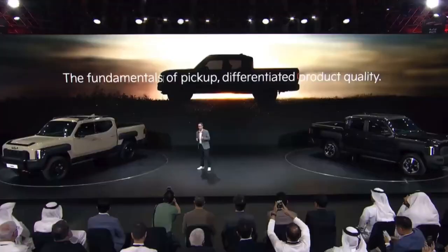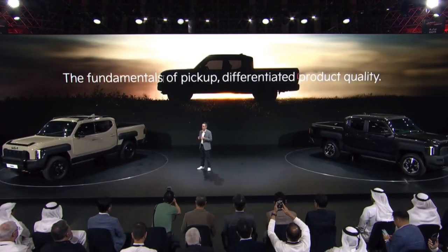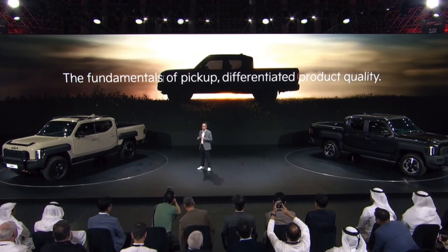In addition to the differentiated design explained earlier by Kareem, I will now go into detail on how Tasman excels in all the fundamentals of a pickup, while still delivering Kia's differentiated product value. So let me start with the Tasman launching plan.